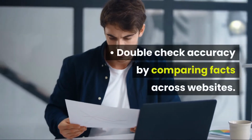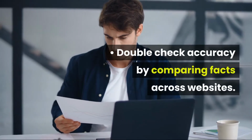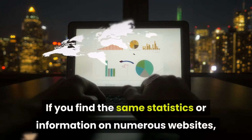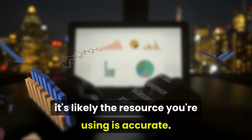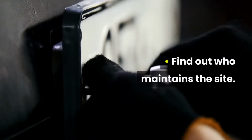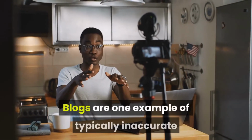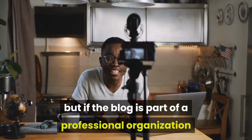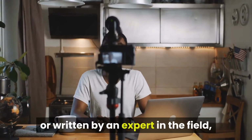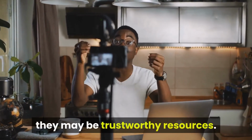Double-check accuracy by comparing facts across websites. If you find the same statistics or information on numerous websites, it's likely the resource you're using is accurate. Find out who maintains the site. Blogs are one example of typically inaccurate or opinion-based websites, but if the blog is part of a professional organization or written by an expert in the field, they may be trustworthy resources.